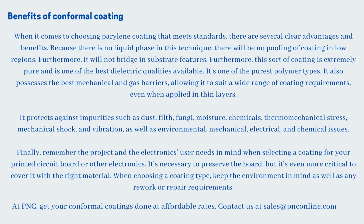Finally, keep the project and the electronics user's needs in mind when selecting a coating for your printed circuit board or other electronics. It's necessary to preserve the board, but it's even more critical to cover it with the right material. When choosing a coating type, keep the environment in mind as well as any rework or repair requirements.